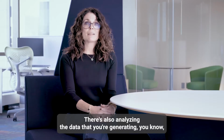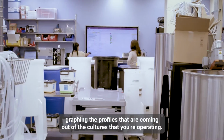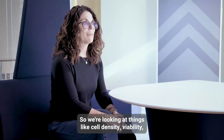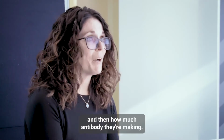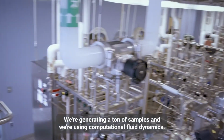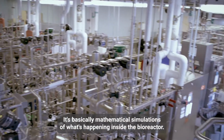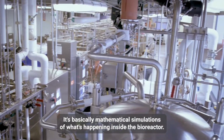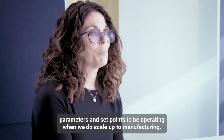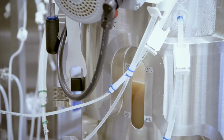There's also analyzing the data that you're generating, graphing the profiles that are coming out of the cultures that you're operating. So we're looking at things like cell density, viability, and then how much antibody they're making. That's very important. We're generating a ton of samples and we're using computational fluid dynamics. It's basically mathematical simulations of what's happening inside the bioreactor. And then we're using statistics to help model what are the ideal parameters and set points to be operating when we do scale up to manufacturing.